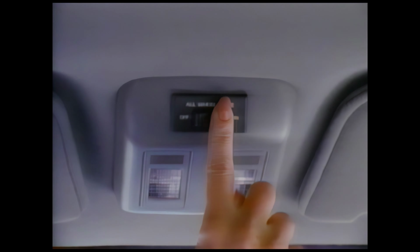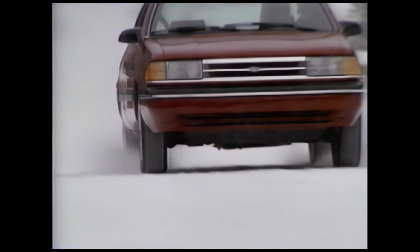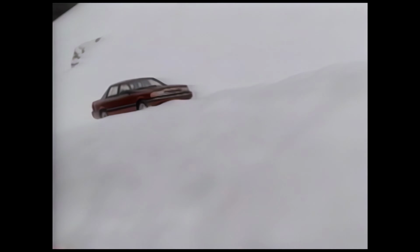Of course, you should always plan ahead and engage the all-wheel drive before you get bogged down. But if you do get stuck, to avoid gear clash, wait for the front wheels to stop spinning before engaging the system. Now the rear wheels will start driving. And because of the standard limited slip rear axle, the all-wheel drive system also compensates for rear wheel slippage.